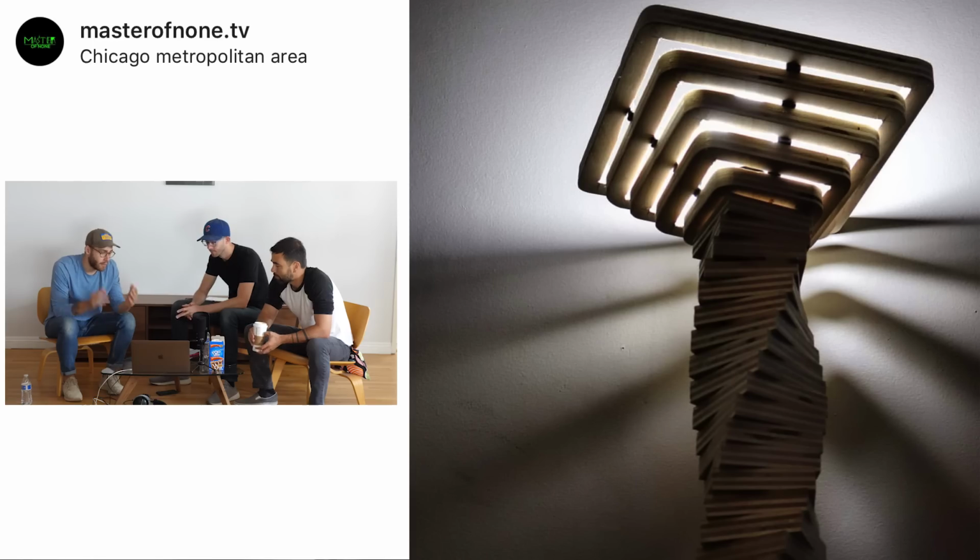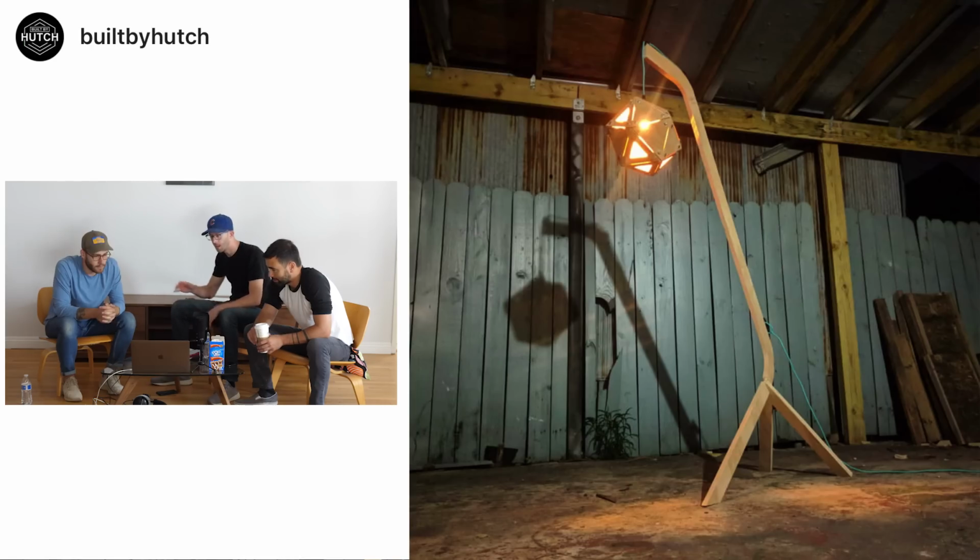Right, and it's cool. I think one of the challenges with lighting, if you're using exclusively plywood, is the shade, and I think this is a cool way of making it dramatic. It has a really cool shadow that it casts, but it's still effective as a shade as well. So you're never staring directly at the bulb, but you're still getting a cool look. Good stuff. Masterofnone.tv.